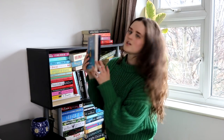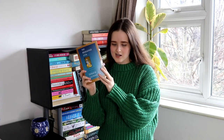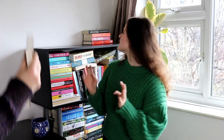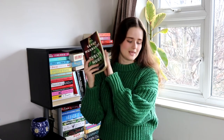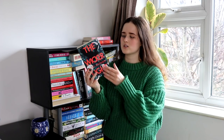Next up we have The Bhagavad Gita, which is an ancient text that I studied for my yoga teacher training, and though it was interesting to study, it's not going to be something that I revisit or want to reread, so I'm going to hand this over and hopefully someone else finds it and gets some useful information. Next up we have The Seven Husbands of Evelyn Hugo, absolute masterpiece, as everyone agrees. Then we have The Wicker Light by Mary Watson. I enjoyed this one.